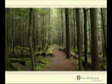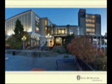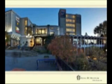Our vision for a transformed Royal BC Museum requires the mobilization and support of many partners. With your shared enthusiasm and support, we can make BC's museum and archives a point of immense pride for the province of British Columbia and for all who live here.